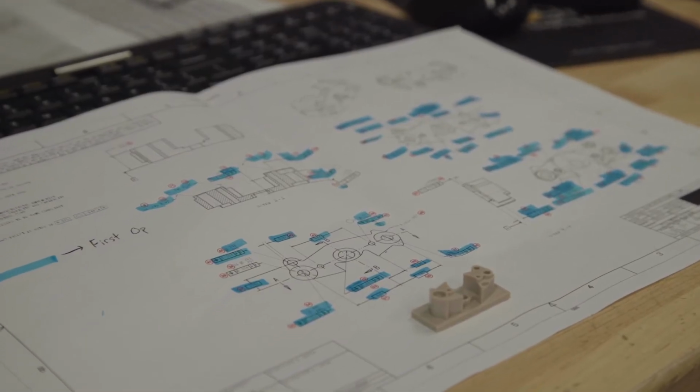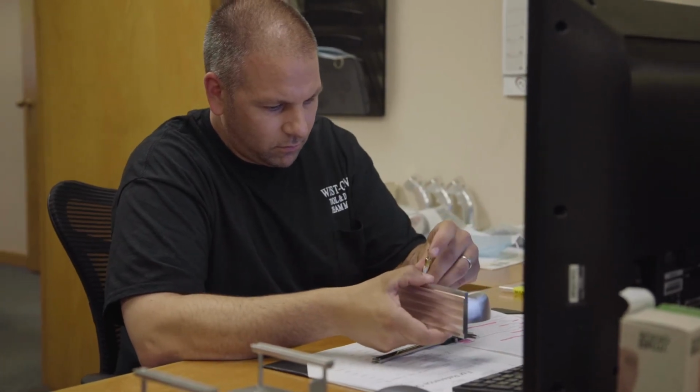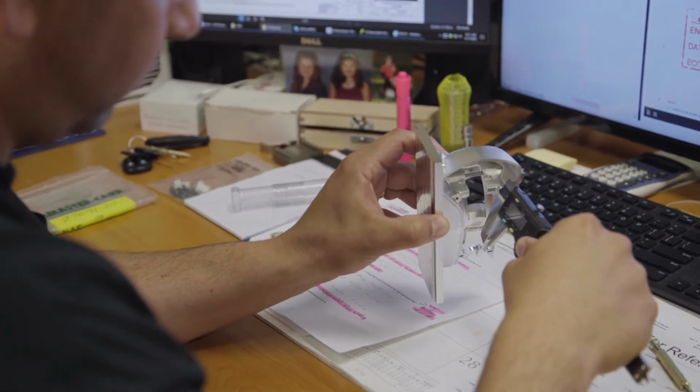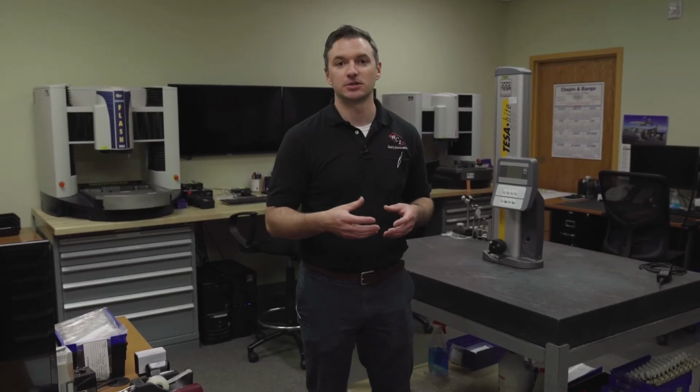West-Conn is fully committed to quality. This room really showcases that. We have 6 full-time quality technicians and managers to ensure that quality product gets put in all of the final assemblies and shipped to the customer.